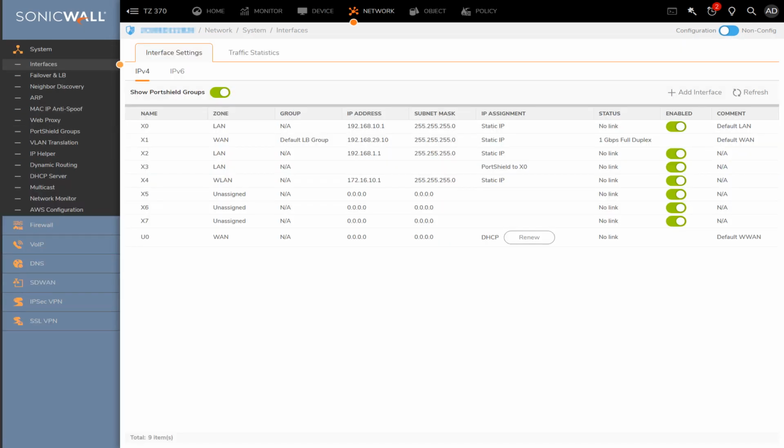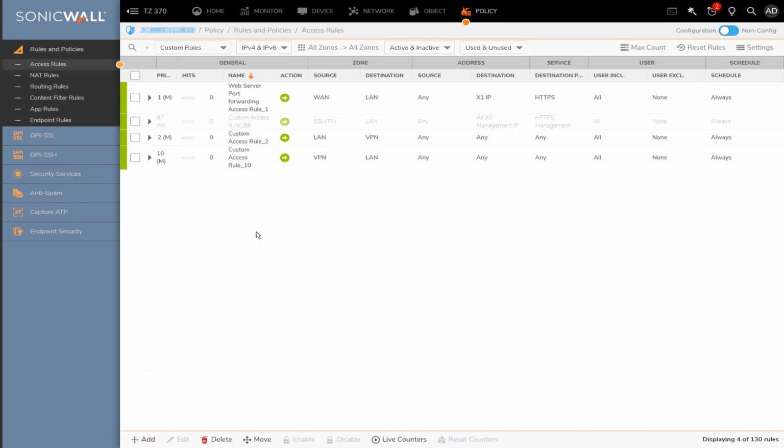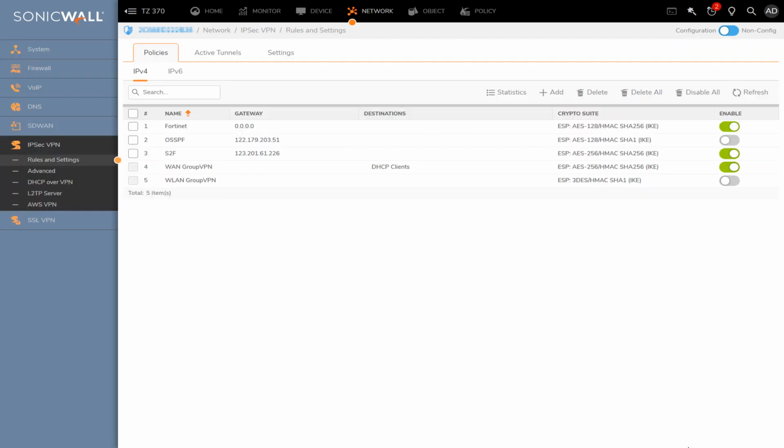When your Gen 7 firewall is running, you can check that your migrated configurations are correctly mapped. We now have a total of 130 access rules migrated from the old firewall, along with the default rules. The previously highlighted access rule for the web server from the TZ300 is now working in the TZ370. The NAT policy is also migrated, as are all of the root policies. And the 5 VPN policies have also been migrated from the TZ300 and enabled on the TZ370.